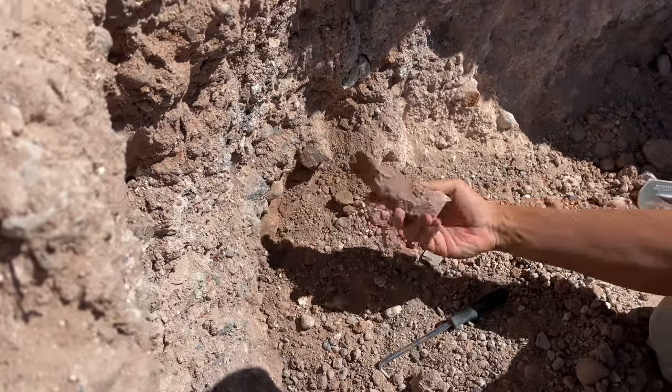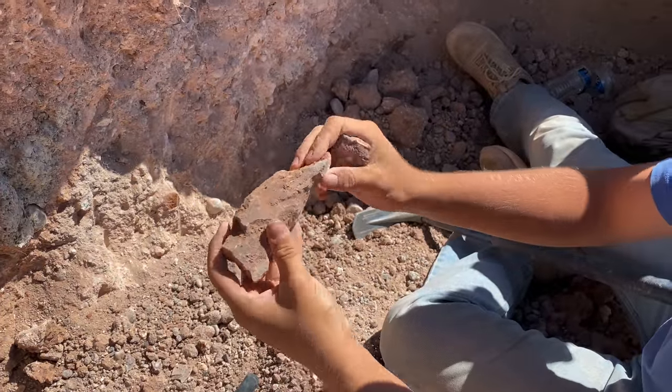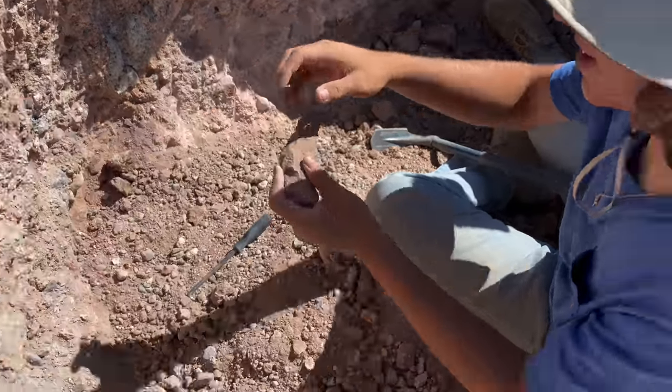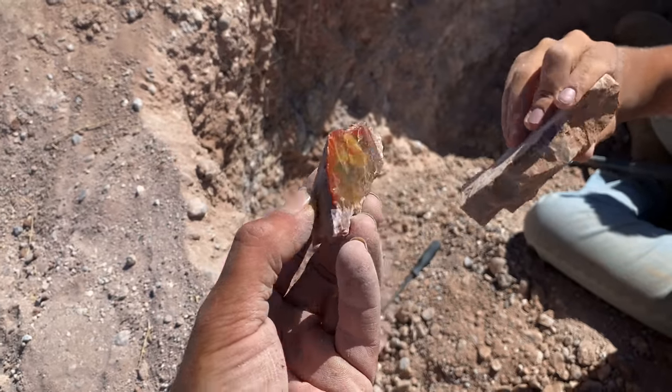Oh, there's a couple still. That's just part of it. Yeah, there's another one. Nice, getting them. That's got good color, that way. That small one. Look at that. Yeah. Let's see. That's awesome. Look at that. Oh, man. Look at that orange.